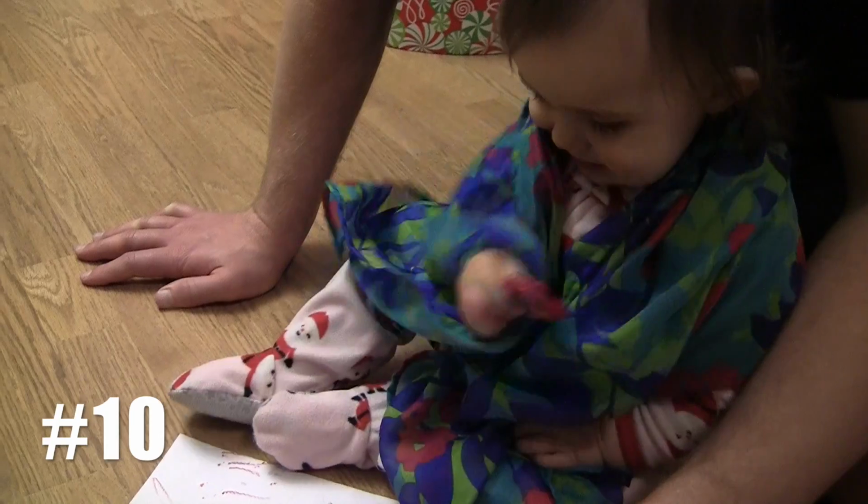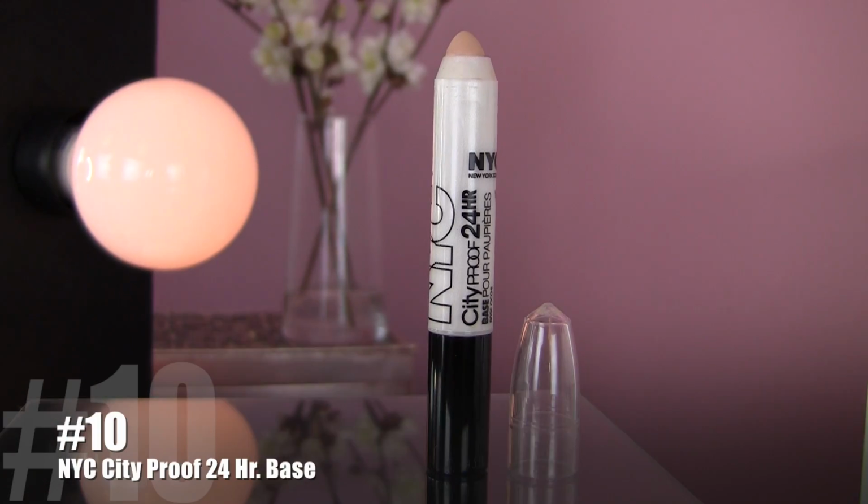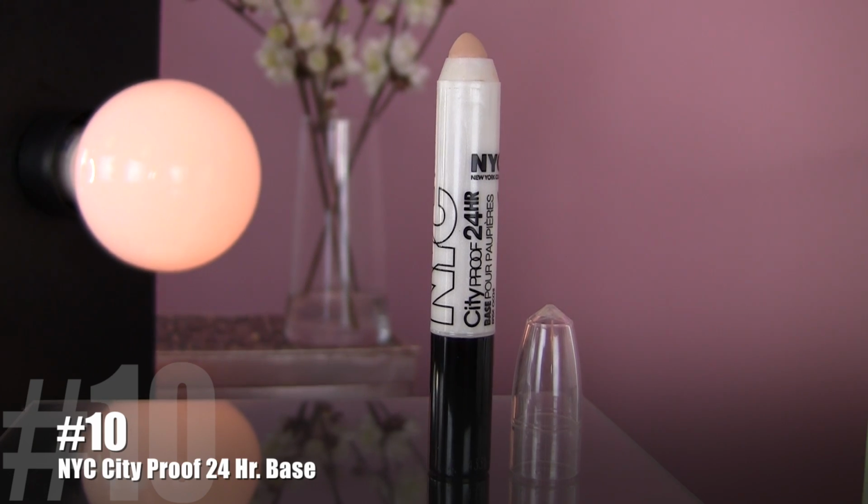Number 10 is an eye primer that I've really been loving, and it was actually kind of a co-favorite with my Milani eyeshadow primer, which I really think is just one of the best primers, best value, performs so much like other high-end ones I've tried. But in the past year, something else has jumped in that's been a really interesting eye primer type product, and it's just so quick and easy to use. It's from NYC, and it's called the City Proof 24-Hour Eye Primer or Eye Base.